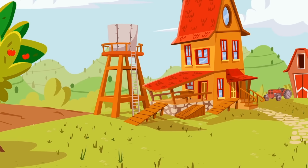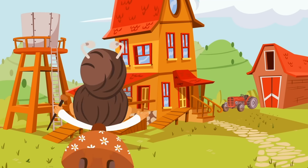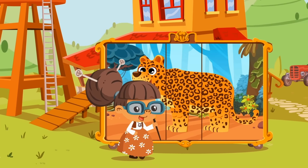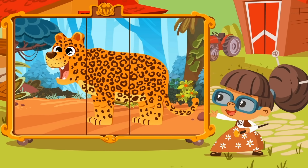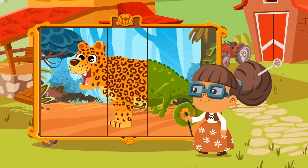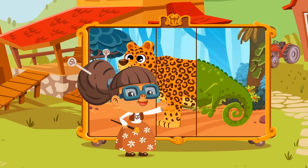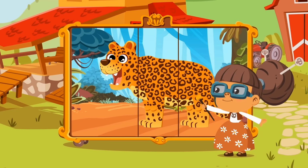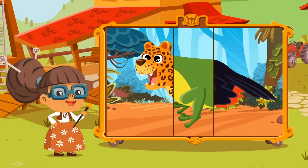Hi, kids! Is anyone there? Oh! Hi, Granny! Wow! That looks great! What is it? What's going on? That is madness! Oh, I get it! How cool! It is a jungle animalarium with many animals living in this ecosystem. And we have to build them! It's super fun! Shall we start?